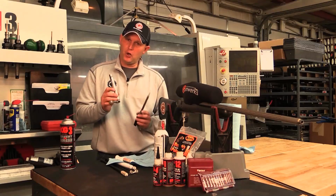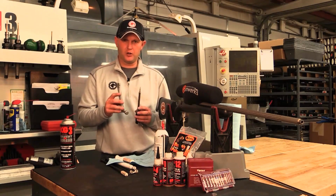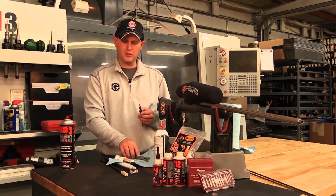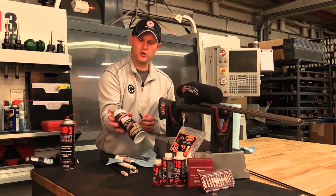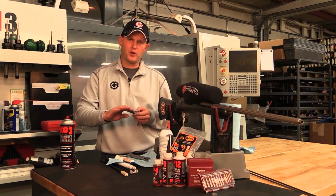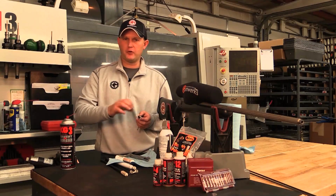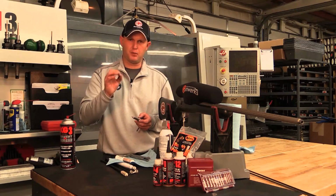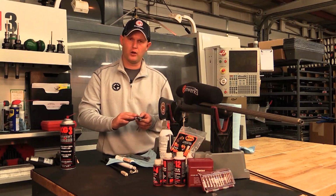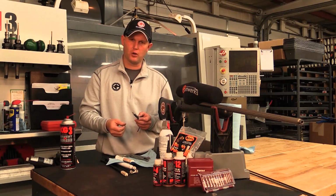Okay, now we've got both assemblies clean. They're free of all dirt and debris. If you would like, you can take a little light oil, like some Rem Oil, the spray kind, or some of this Winchester. Spray a light coating onto your bolt, spray it off with some air, get all the extra off of there. You don't want any spots or heavy oil on there.